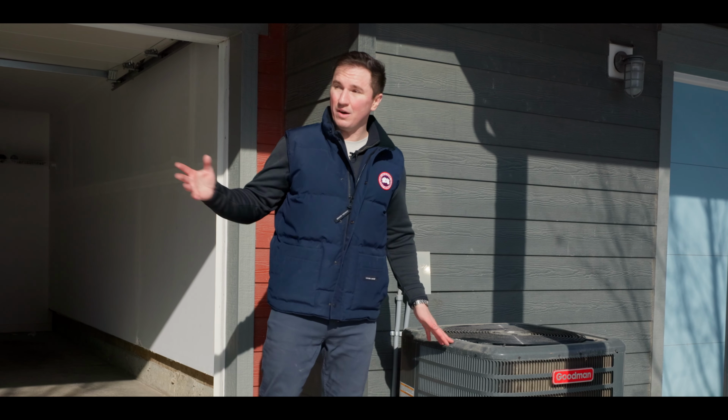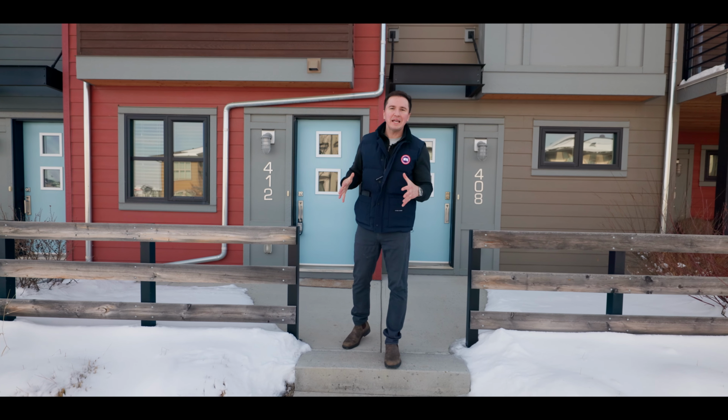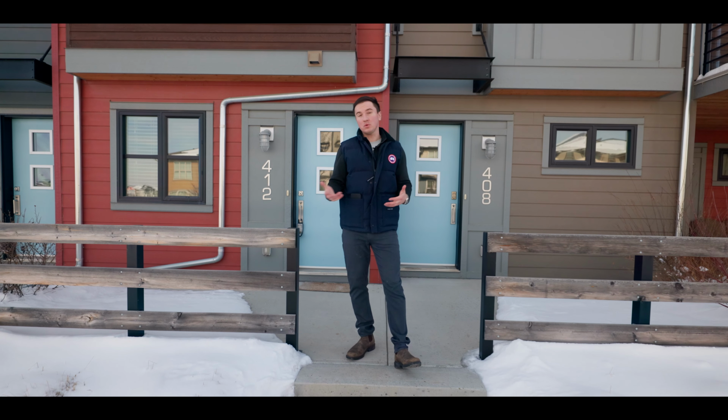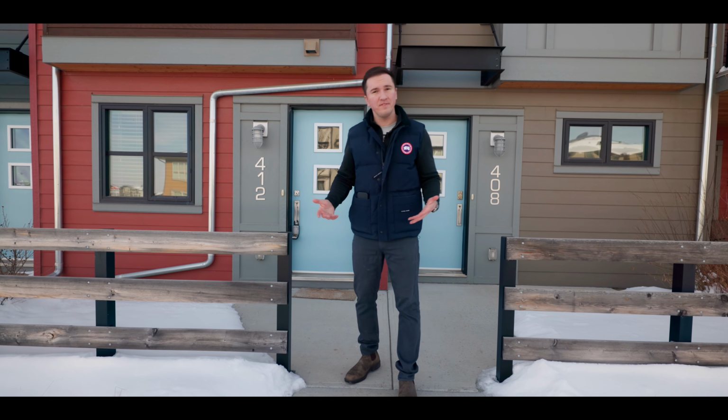Every component of a home has a lifespan, so knowing how long things are supposed to last and how old they are gives you the ability to budget and understand how much service is gonna be required in the next few years. When I'm looking at the exterior of any apartment complex or townhomes, I'm looking at what could potentially cause a special assessment in the next 5 years or so.